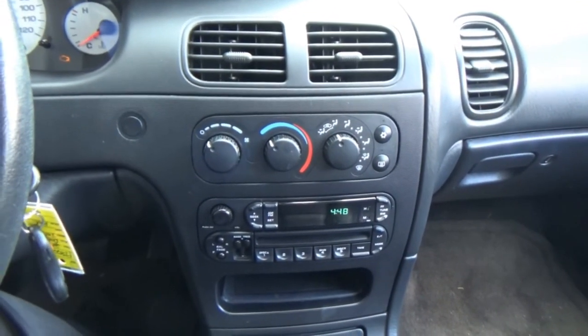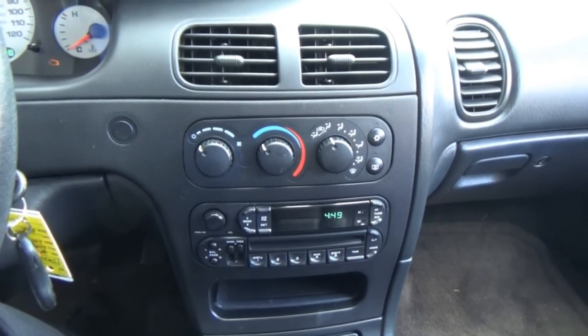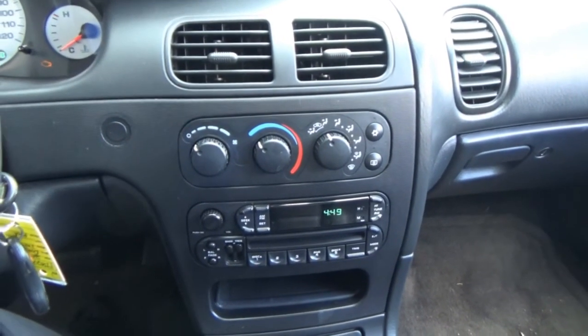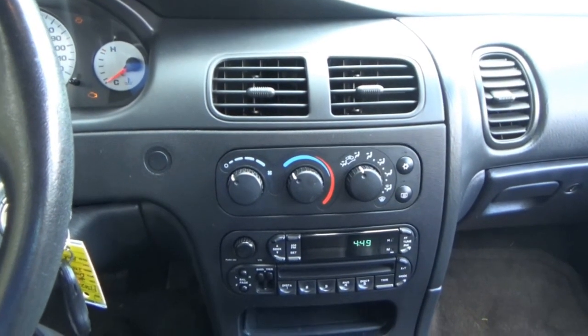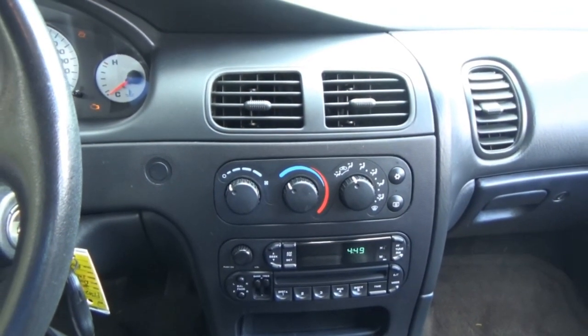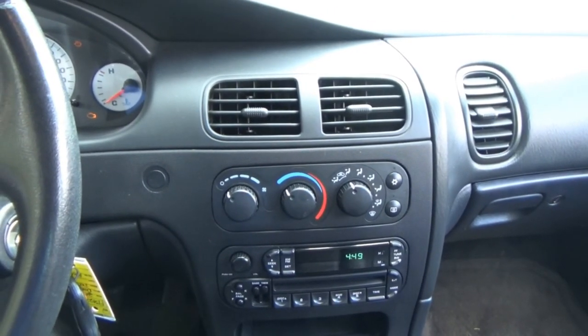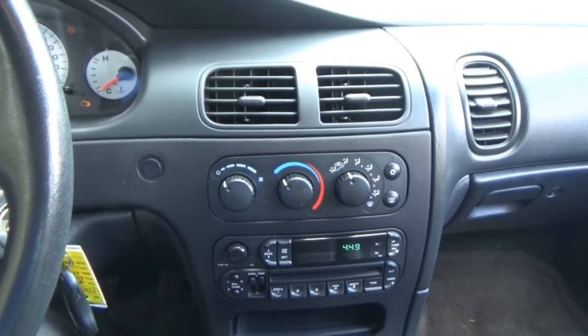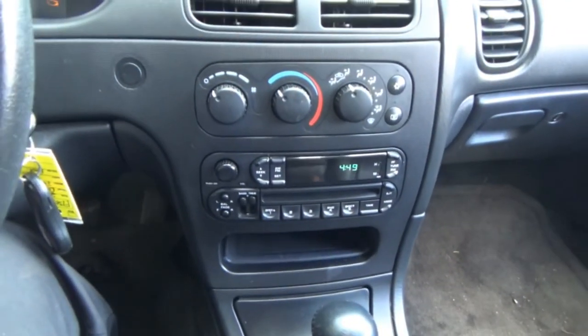One of the things, again, the air conditioner quit working. Not very cold at all anymore. I did recharge it at one point, not this summer, but last summer. I think I put some Freon in it, and it seemed to hold up for a while, but it's not really doing anything right now.